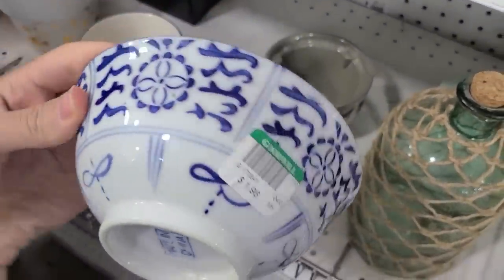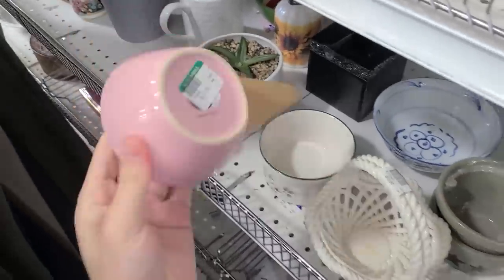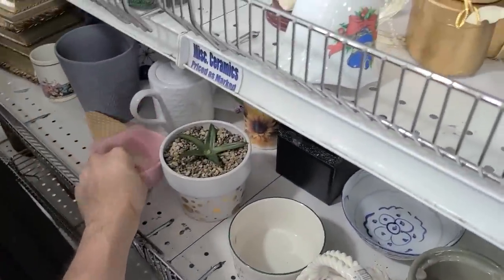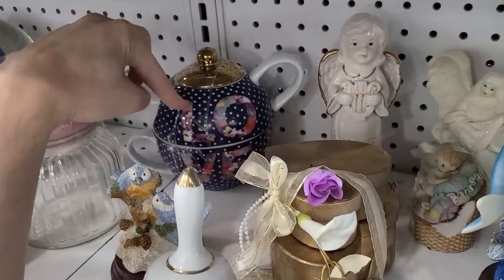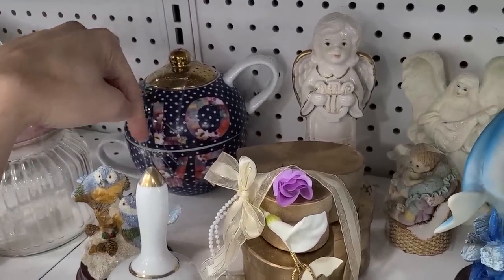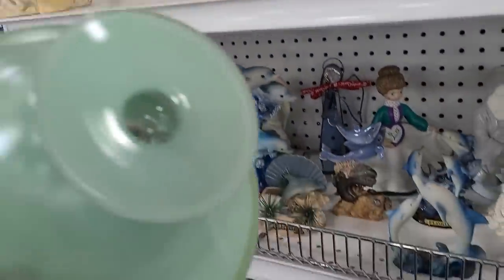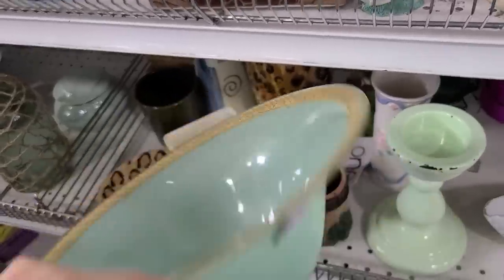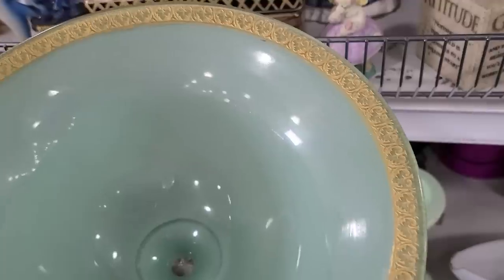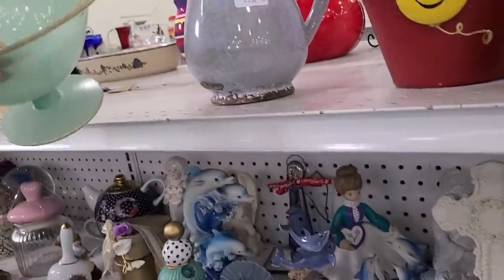Oh, wait, what is this? Made in China. $2. Oh, it's an ice cream cone. Oh, it says love. Or it just says low if you have the top off of it. Love. Now this is older. Look at this. This is flashed on for $4. It's a big compote. It's like a console bowl, but it's like a compote console. There's a big chip in there. Somebody got crazy with their spoon. And you got the detail on the outside with the gold.